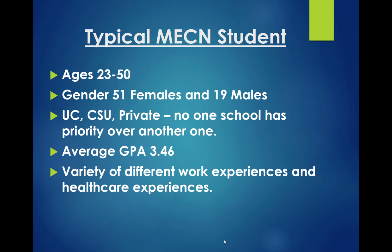Of course, this is a nursing program, and so we do generally have more females apply than males, but we do well for the MECN program having male applicants and being competitive for admissions. For the fall of 2018 admissions, we have 51 females entering and 19 males, and that's way above the national average of male students in a nursing program.